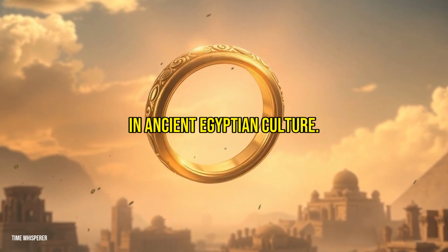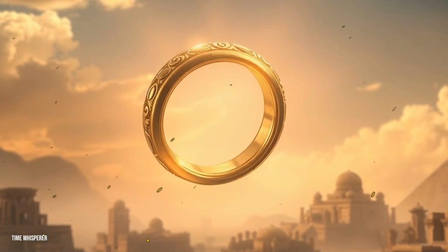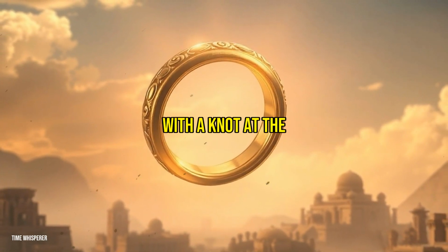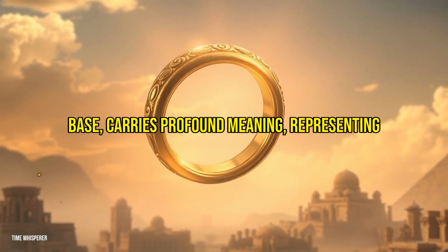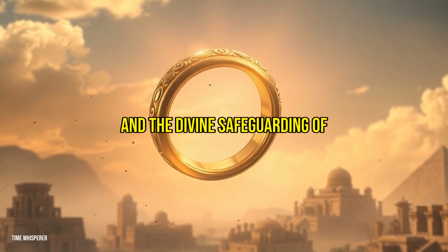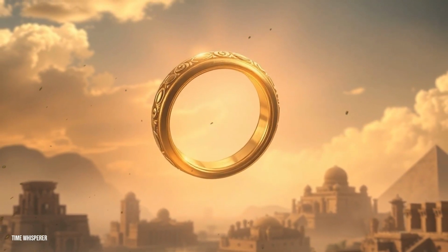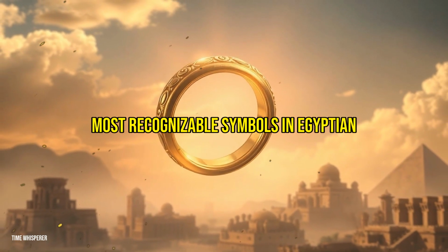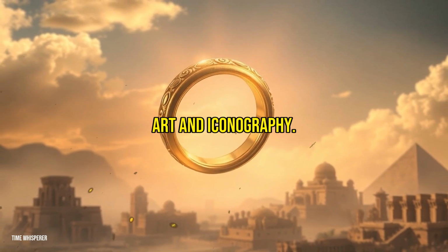protection in ancient Egyptian culture. This circular emblem, often depicted as a loop of rope with a knot at the base, carries profound meaning, representing the unending cycle of life and the divine safeguarding of the pharaoh's reign. Its simple yet elegant design makes it one of the most recognizable symbols in Egyptian art and iconography.